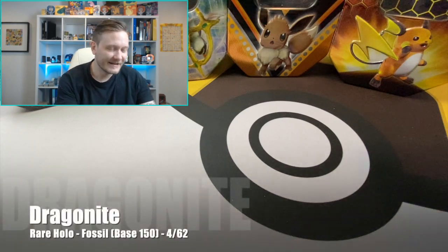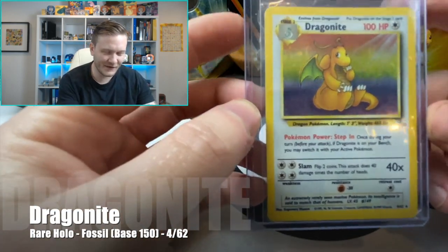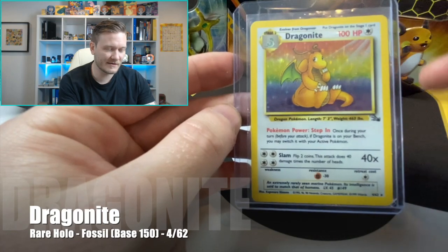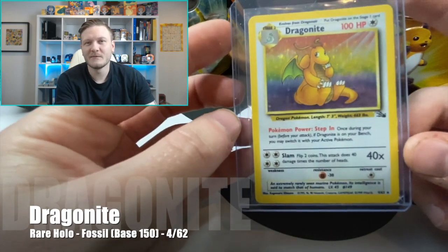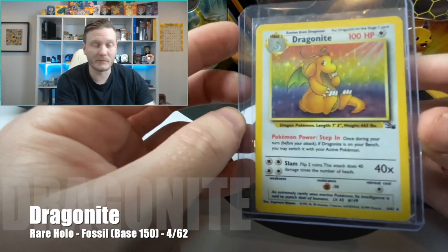So it is the Dragonite from the base set. A lot of Wizards of the Coast cards in here. It's mainly the story behind this, but I mean, it's an awesome card anyway. The colouring behind it is wicked. It's a powerful Pokemon. Everyone wanted a Dragonite who was playing Pokemon Gold or Silver or whatever as well, or Pokemon Red or Blue.